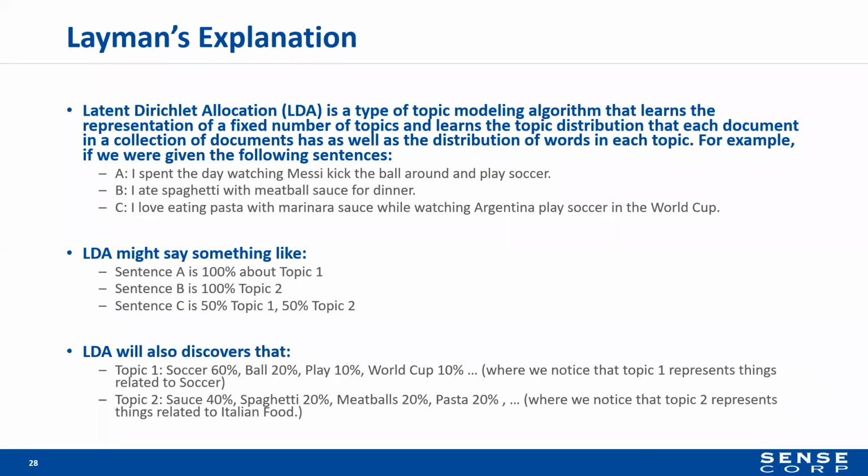You can read those 3 sentences I wrote below, A, B, and C. If I ran LDA on these 3 sentences, pretending that each sentence was a document, it would say that sentence A was 100% about topic 1, sentence B was 100% about topic 2, and sentence C was 50% about topic 1 and 50% about topic 2. It will also discover that topic 1 was about soccer, ball, play, and World Cup, and that topic 2 was about sauce, spaghetti, meatballs, and pasta. So LDA isn't going to immediately tell you, oh, this topic is soccer, but it will give you that distribution of words, which you then have to interpret as a topic.